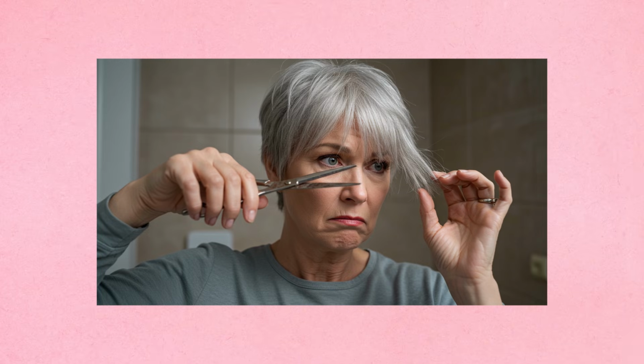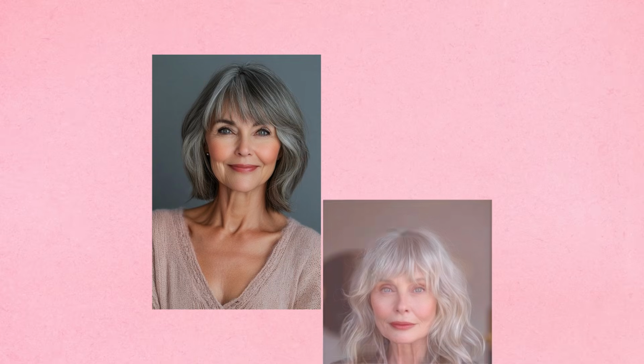Ever cut bangs and instantly regretted it? The truth is that not all fringes are created equal, especially after 50. Today, I'll show you which bangs really work for your face shape, your hair texture, and your lifestyle, and which so-called dream bangs might actually age you.